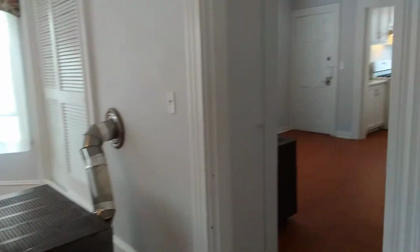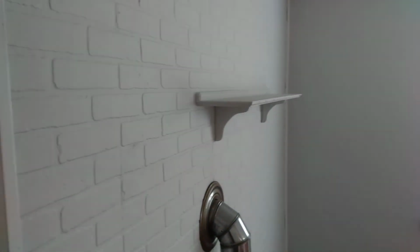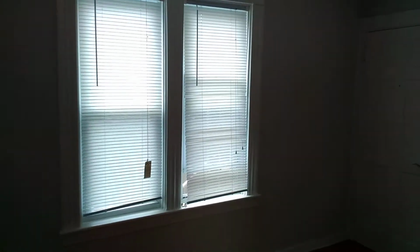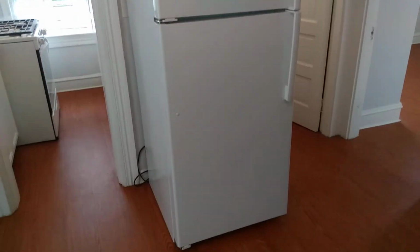Moving on to the dining room area. As you can see here, there is a second space heater. A shelving on the faux brick wall here. Again, plenty of natural light with the windows. You have the fridge right in the main room here.